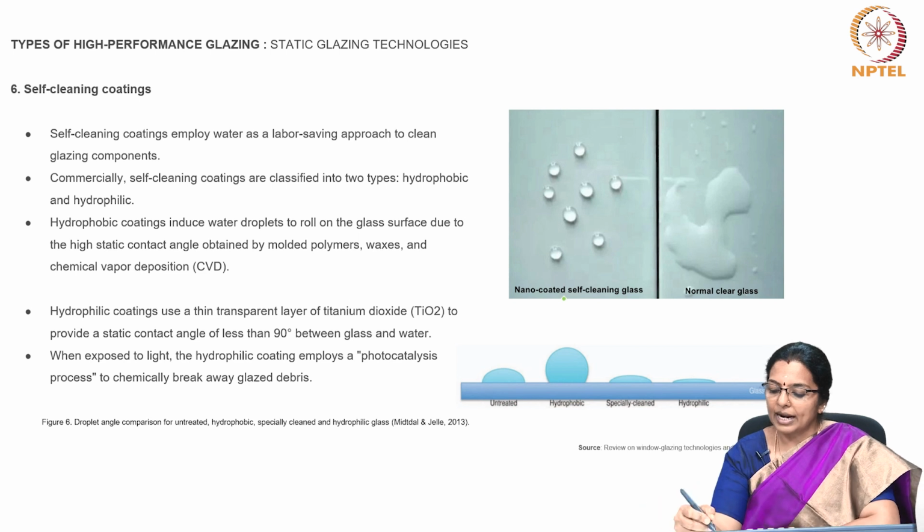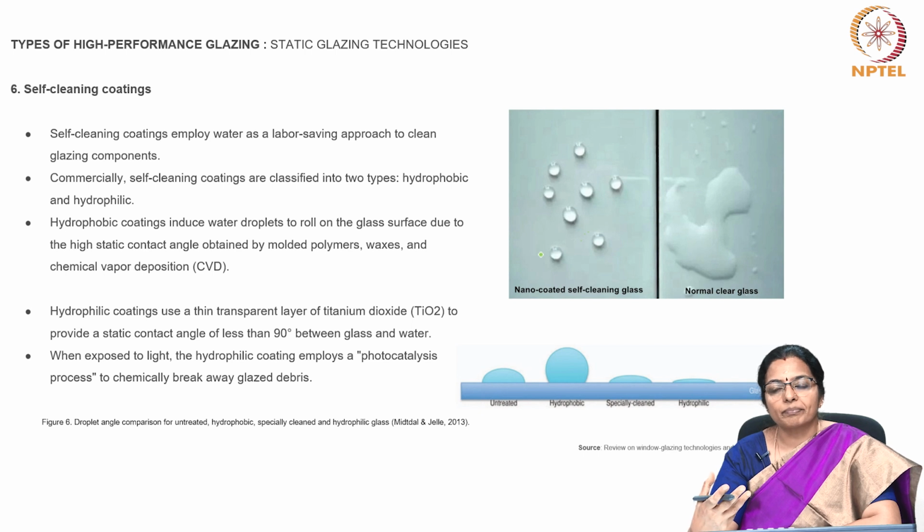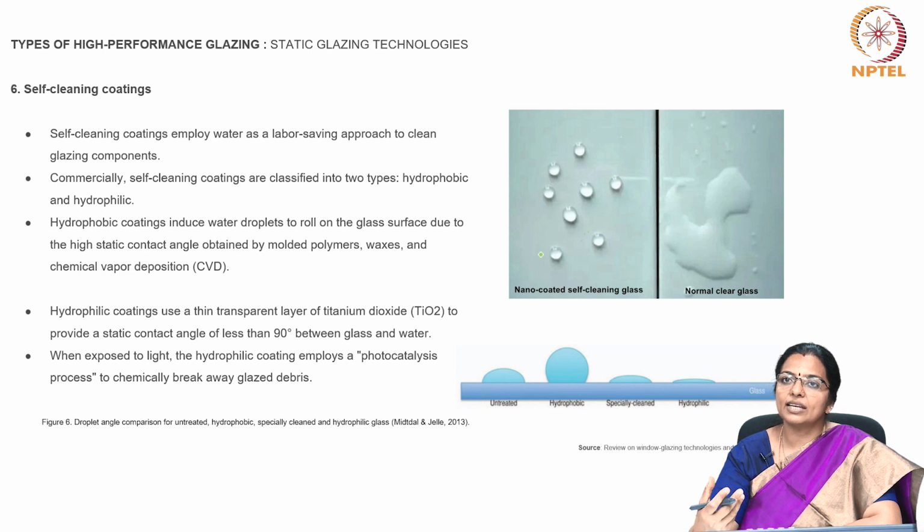Normally, for nano-coated self-cleaning glass, titanium dioxide is used, and what it does is, in the presence of dust, it combines the dust particles along with the water and slides down. Because of the use of this glass, a lot of economic savings is made, especially for glasses of high-rise skyscrapers, where otherwise humans have to be employed to clean the glass from outside.